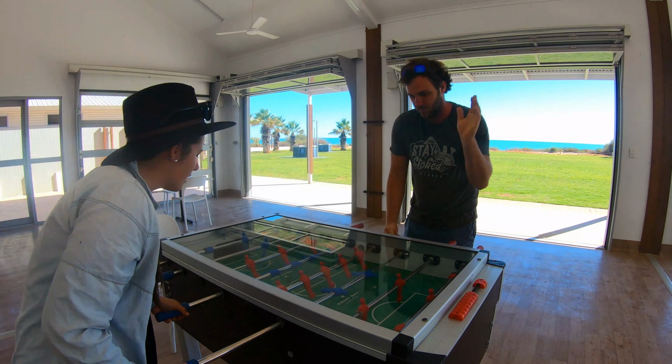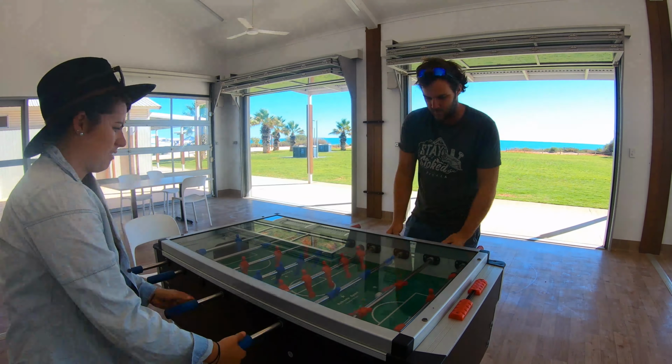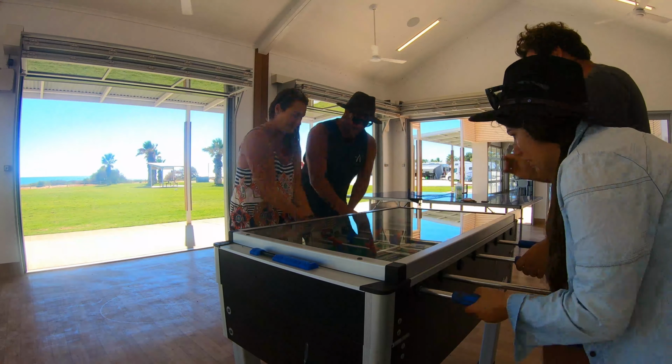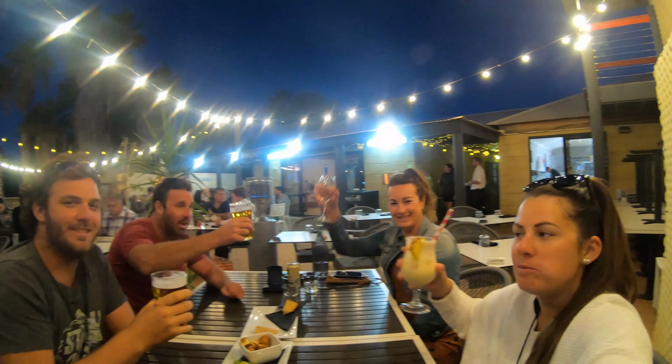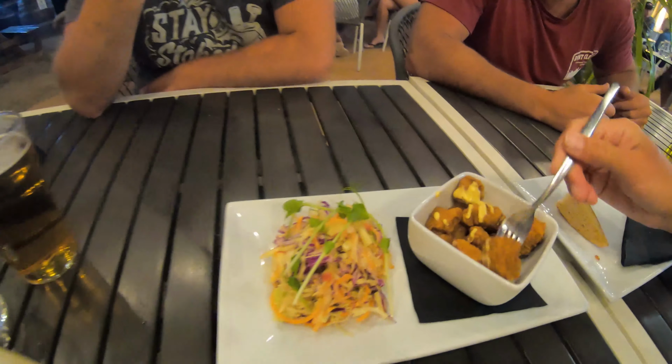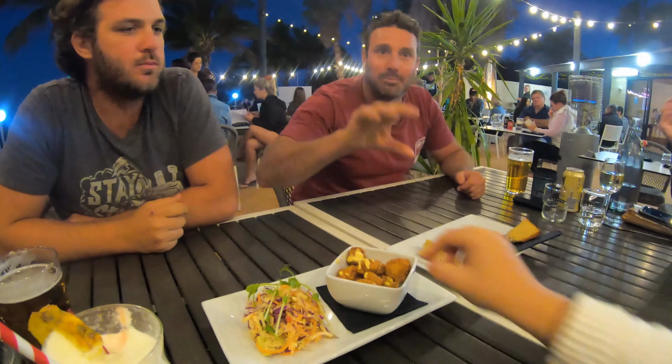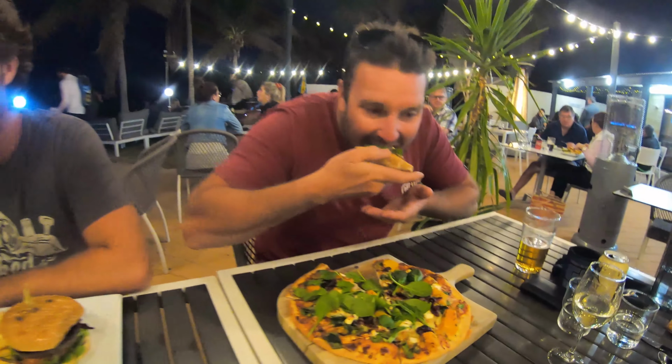Later that afternoon, we made the most of the community room and challenged our mates, Ben and Hales, to some foosball. In the evening, we headed to the restaurant for a meal and some drinks. Everyone's food looked delicious, and it was a perfect way to finish off our time here at Monkey Mia.